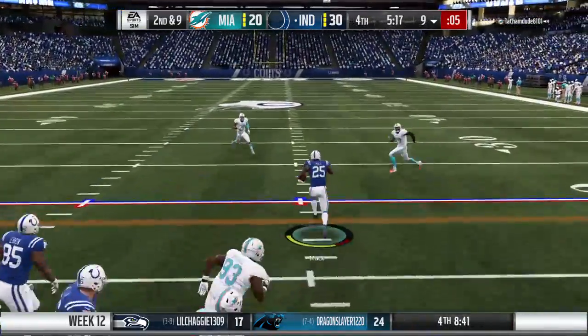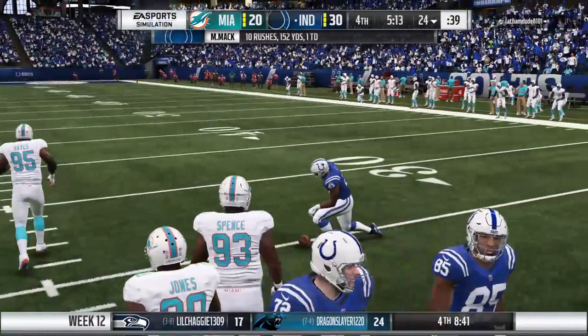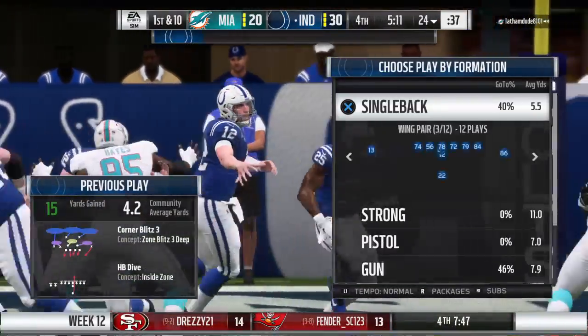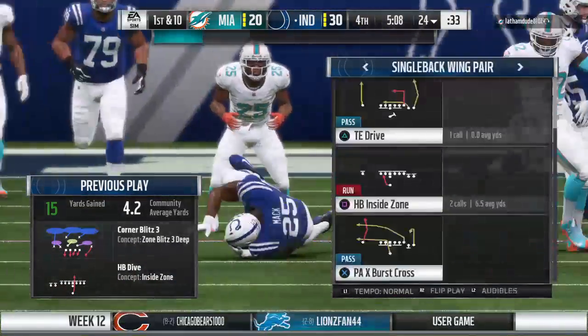Now a carry from Mack. And an alley to run. And able to get this one out just shy of the 25 at the 24. That one for Indianapolis, resulting in 15 yards and a fresh set of downs.